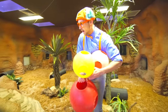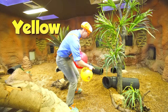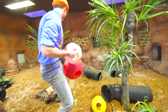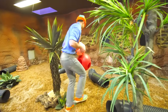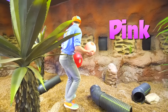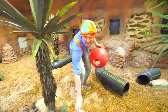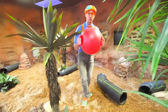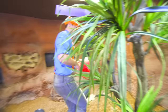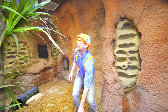Oh, let's see. I think the yellow one should go. Oh, do you see this? Let's put it right there. And then, ooh, come back here. Let's put the pink one right. Let's do this one right here, actually. Right next to the yellow one. And the really big red one, let's put over here. Here, I'll meet you over that way. It's like I'm a meerkat, watch.